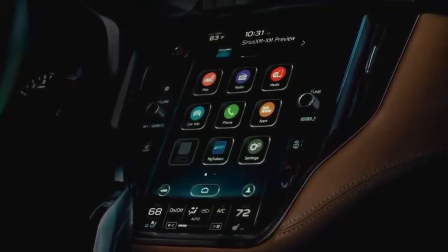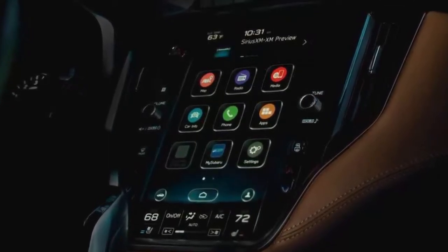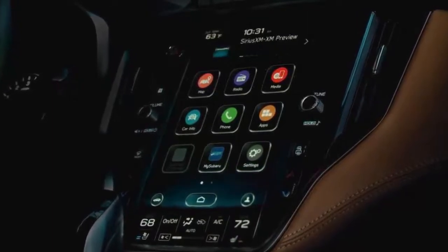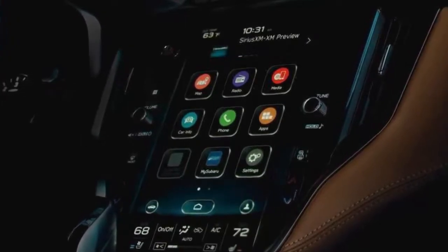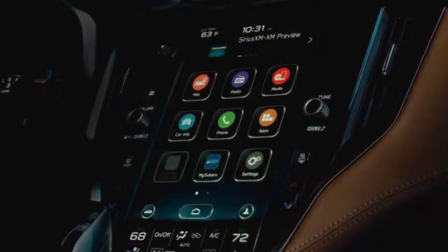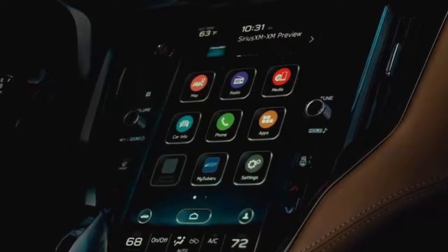Sandwiched between a status bar area at the top and HVAC controls at the bottom is a smartphone-style grid of large icons occupants can use to control various aspects of the Legacy's infotainment system. The screen is flanked by a volume knob, a tuning knob, and several hard buttons to control front and rear defrosters as well as adjust the dual-zone, automatic climate control.